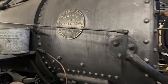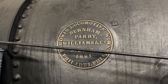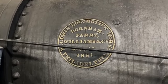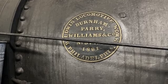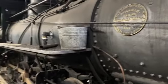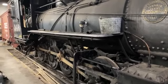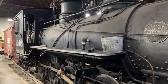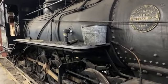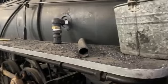She's pretty interesting. There's the builder's plate, Baldwin, 1881. It's amazing. Incredible. The workmanship, the pride that went into building these things back then. They're still running now, 140 years later.